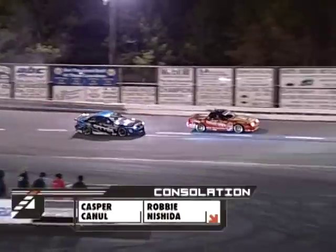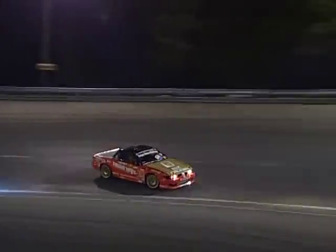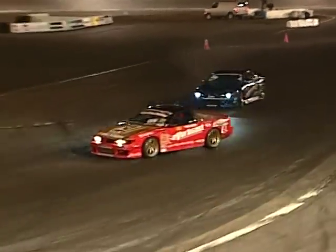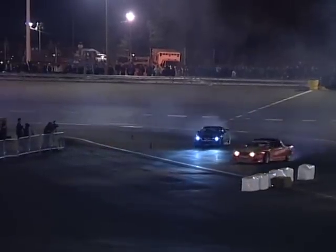Send it! That's the bright orange Sil Camino of JDM Import, Robbie Nishida, being followed by Casper Canole in the Monster Fabrication Nitto Tires S14. No problem with the transition. Casper lighting up with his HIDs. Robbie Nishida pulling a little bit away, but Casper right behind him. This is a fierce battle.